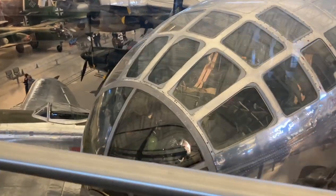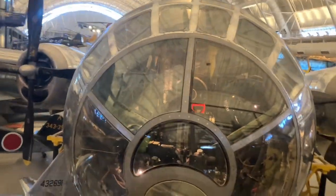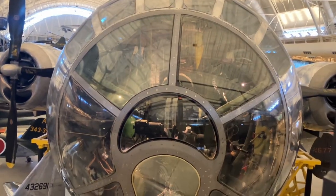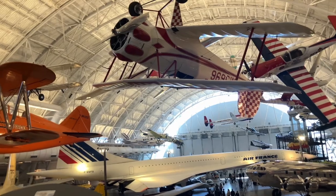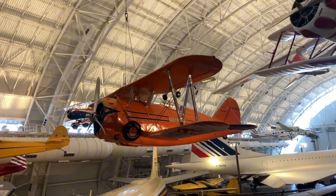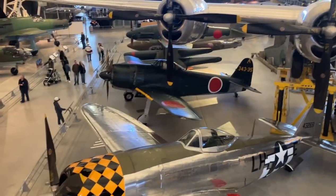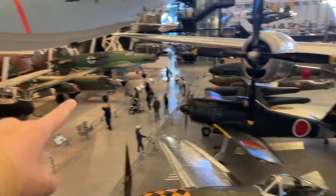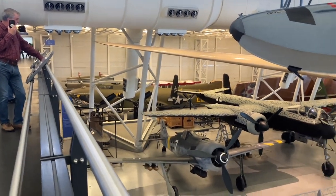And of course, right here we have the B-29 Enola Gay, which we can get a nice look into the cockpit. We got this Bücker and a Grumman G-22. And then we have a P-47, and I don't exactly know what these are over here, but we'll get to that. Oh, and there's the B-17 that's new here as well.